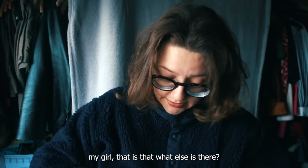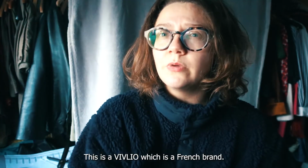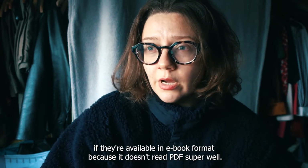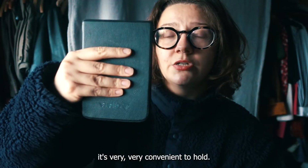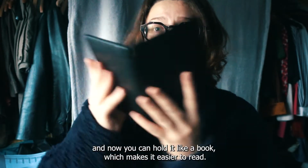What else is in there? There's my e-reader. This is a Vivlio, which is a French brand. I think I got this through a local bookshop. I put all my ebooks on there and then also some articles that I want to read on the go if they're available in ebook format, because it doesn't read PDF super well, but still it is better than printing everything. I really like the format of this. It's very, very convenient to hold. Very nice with this little book cover, and then you can hold it like a book, which makes it easier to read.